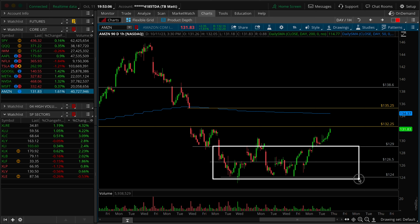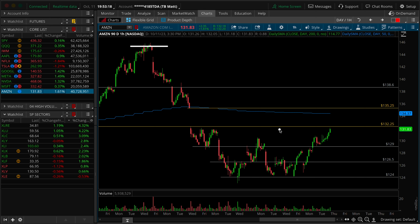I do not want to touch it back in this range, all because of this one singular day back here. Really not thrilled with Amazon's price action on that particular day. Under 129 gets a little bit sketchy because you start thinking about weekly lower highs, right? And just a failure to rotate through this gap.